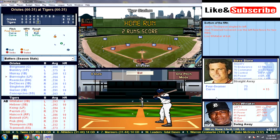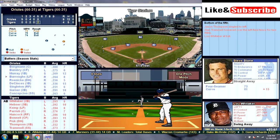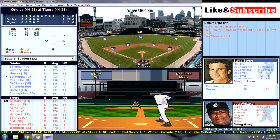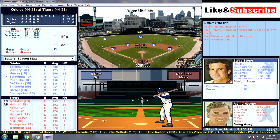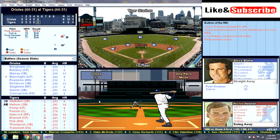And back to the top of the lineup. So middle infielders each have 2-run home runs today. And Whitaker greets Stone with a double into left center field gap. And we have a little bit of a rally going now. We're going to go ahead and let Hebner swing away. Why not? I was thinking about maybe having him pull it.